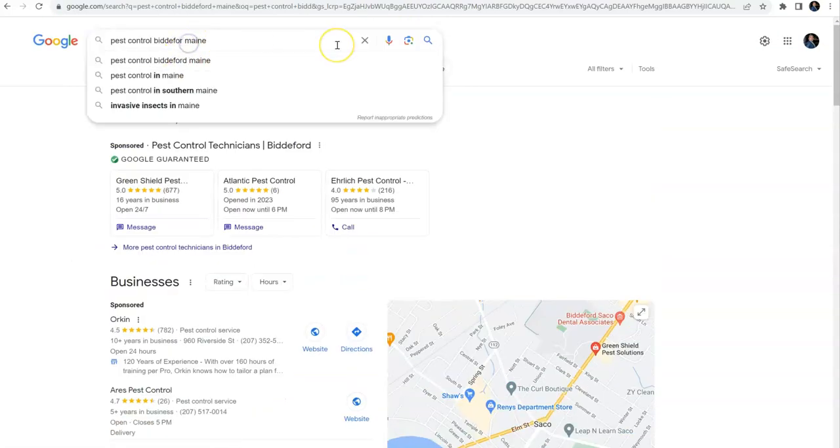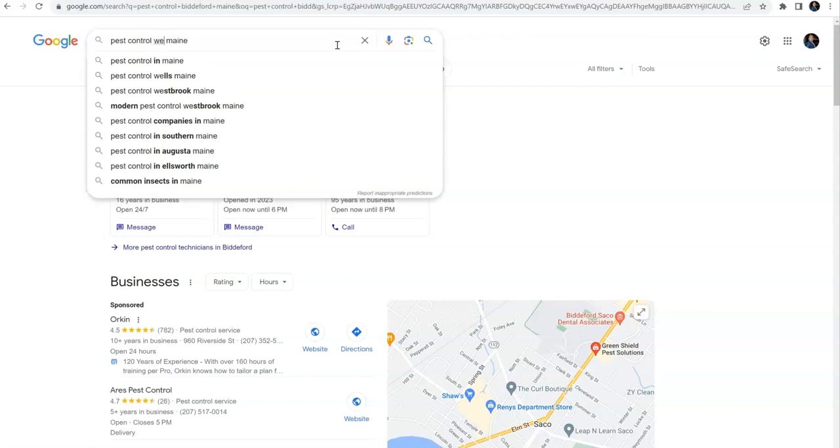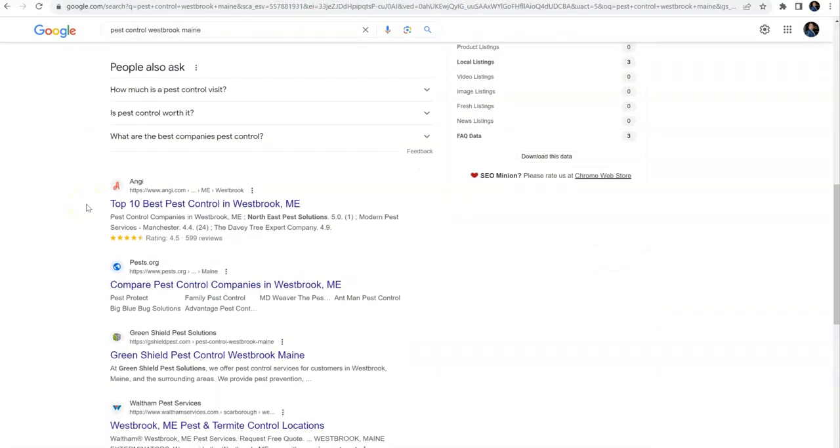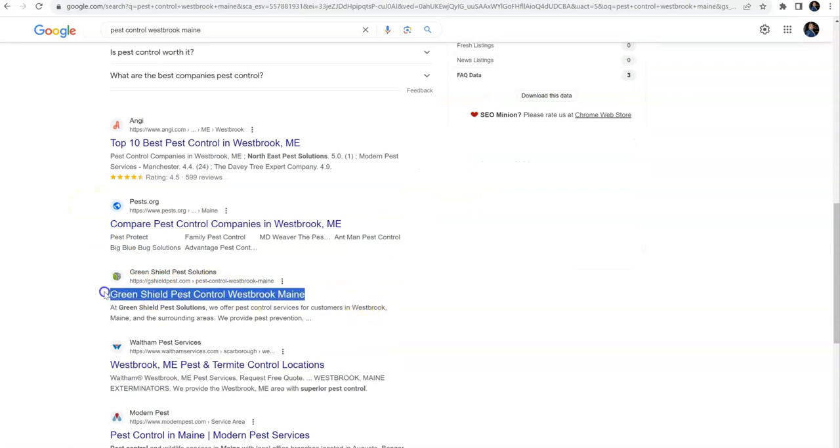And then if we came over here and did, let's try Westbrook, Maine. Again, sitting on the first page here, again, Westbrook, Maine keywords. So if you wanted to get found for Chesapeake keywords, you need a Chesapeake page. If you want to get found for Hampton Roads keywords, you want a Hampton Roads page, and so on and so forth.